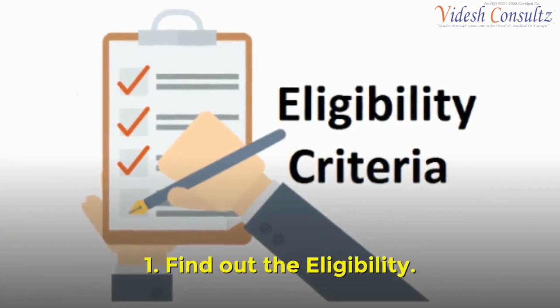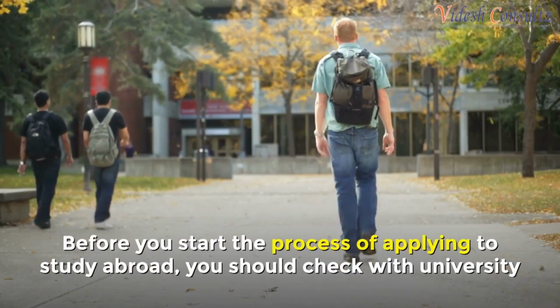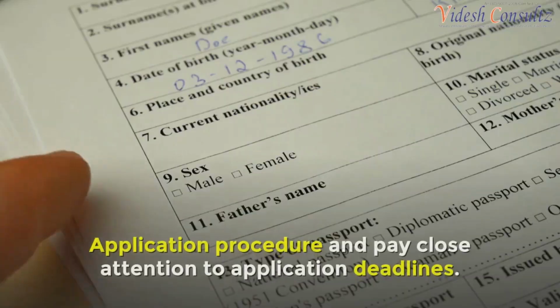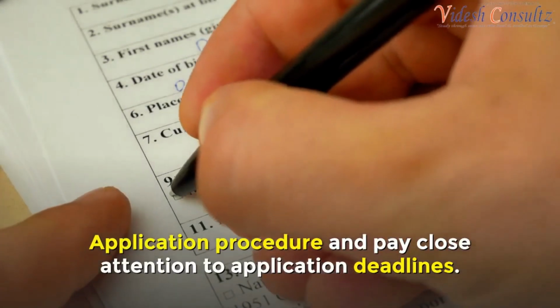1. Find out the eligibility. Before you start the process of applying to study abroad, you should check with the university or their representative about entry requirements, application procedure, and pay close attention to application deadlines.